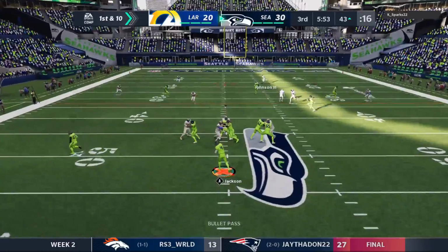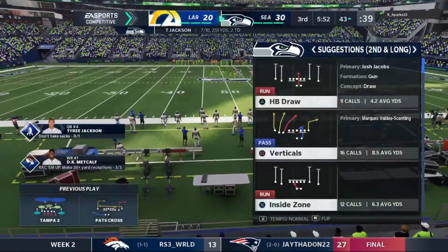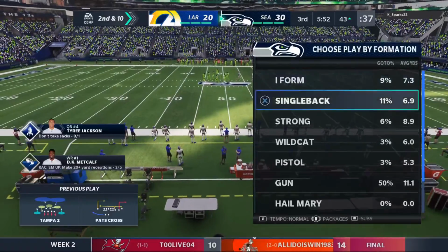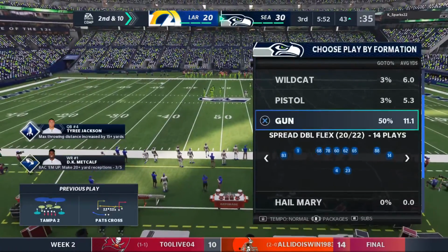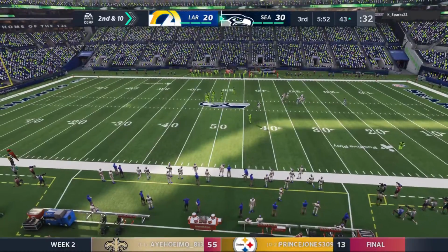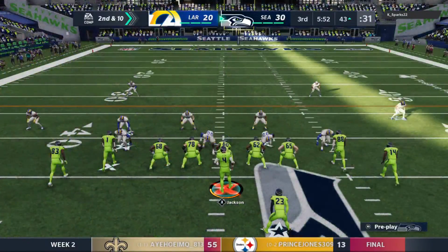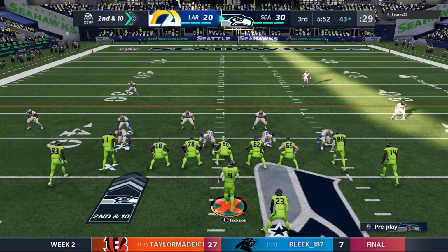From the gun, it's Jackson. And incomplete on the deep ball. He was trying to get it to Hakeem Butler there, and that'll bring up 2nd down. I like the thought process there. They connected on a big play, and sometimes you find the defense vulnerable. So they went for the bigger shot, went for it all on that one. This time, they were ready for it.